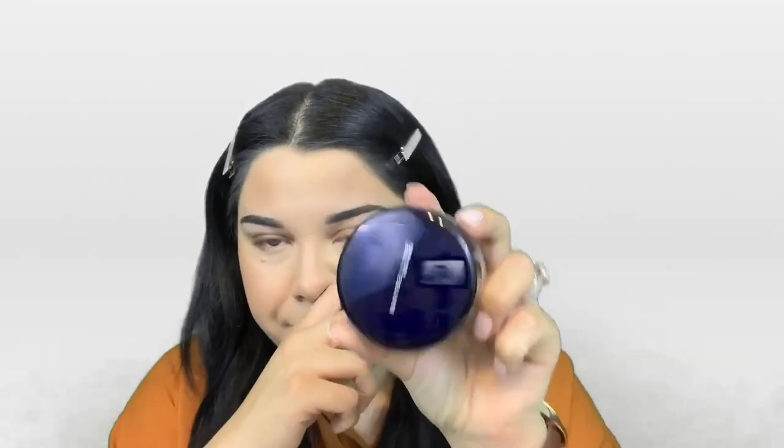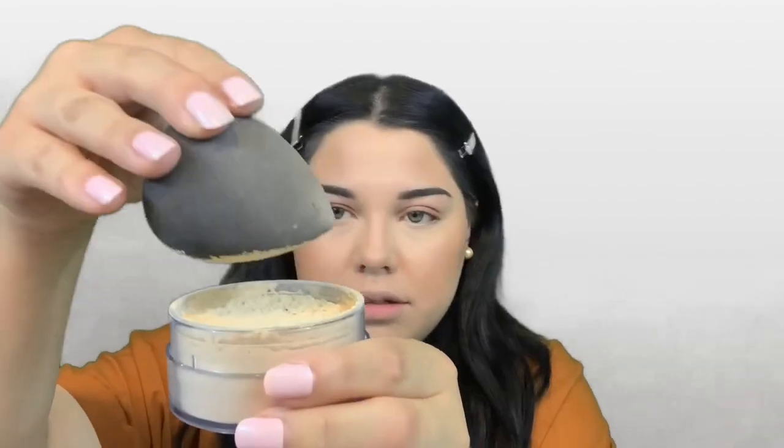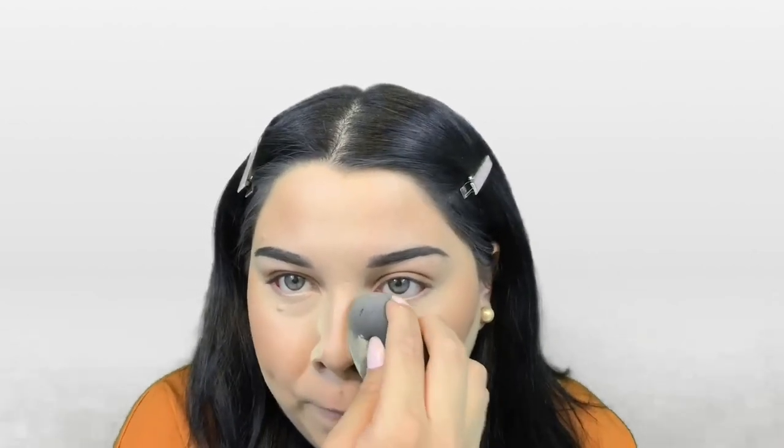Just like that. Loose powder, and this is the Maybelline New York powder. And what I like to do is, this one's new, so it's just fresh out of the box. And what I like to do with this, shake it a little bit. Shake. Dipping it in, can you see that? Yeah. And I like to add this right under my contour. And just let it sit there for a minute. And then the same thing for the sides of my nose. Like that. And then I leave it there.